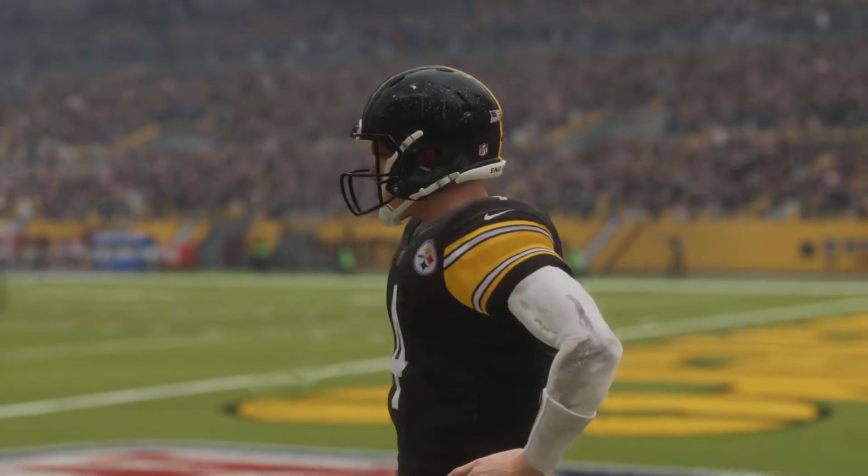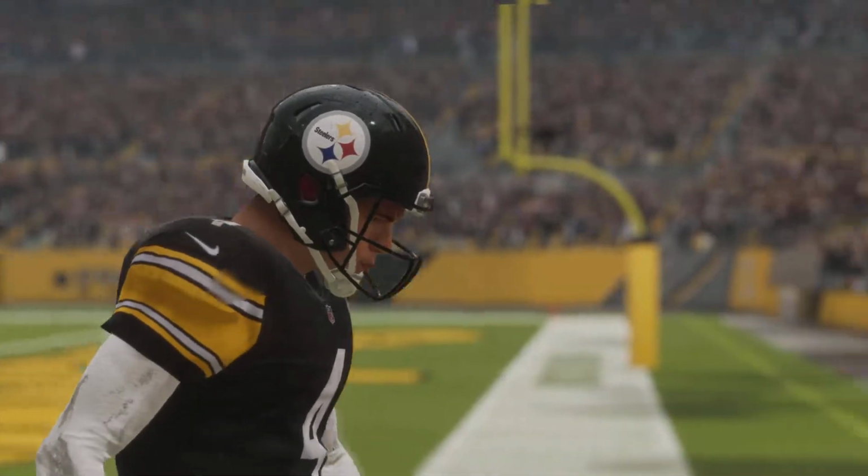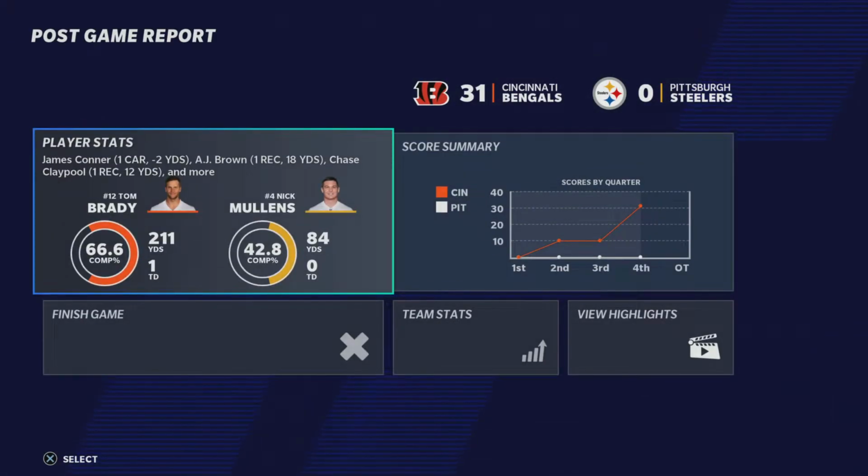So for Cincinnati, they're setting themselves up as a major contender as they move to 8-1 now on the year. And they'll get another road date next week when they take on Washington. Meanwhile, for the Steelers, they are barely afloat as they fall to 4-5. And they'll be on the road next week as they get a date with the Jaguars in Jacksonville.